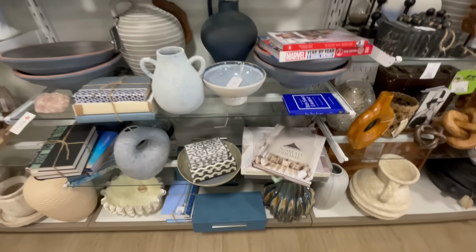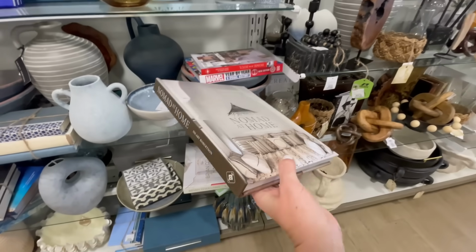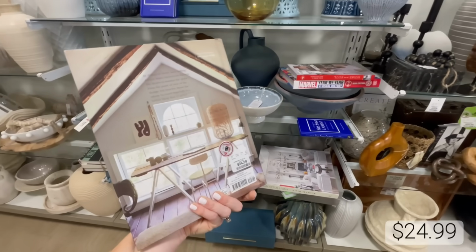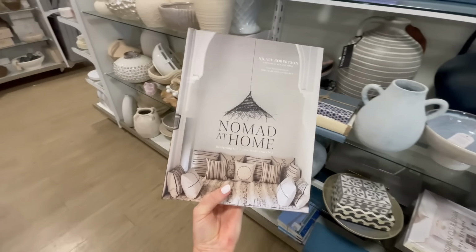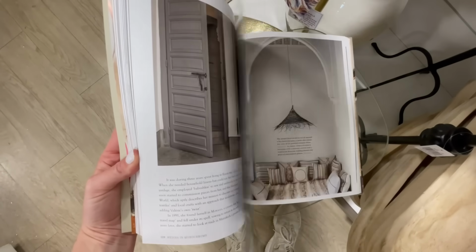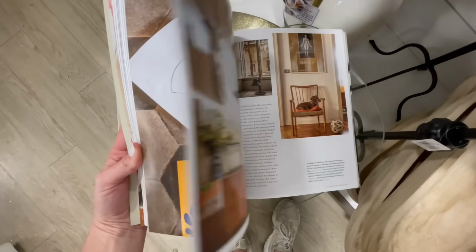Something else I always scan for here are coffee table books. And not only do these look gorgeous styled on a shelf or a table, but I end up learning a lot and getting so much inspiration from flipping through the design photos. And when picking out a decorative book, I like to make sure both the cover and the binding go with my color palette, and I'll also flip through the book to make sure the content feels inspirational to me. So this Nomad at Home book definitely passed the test.